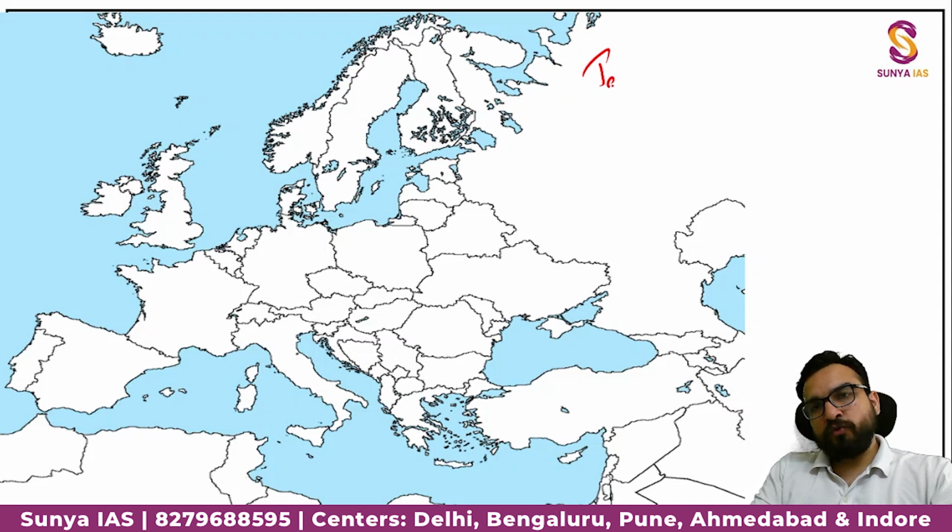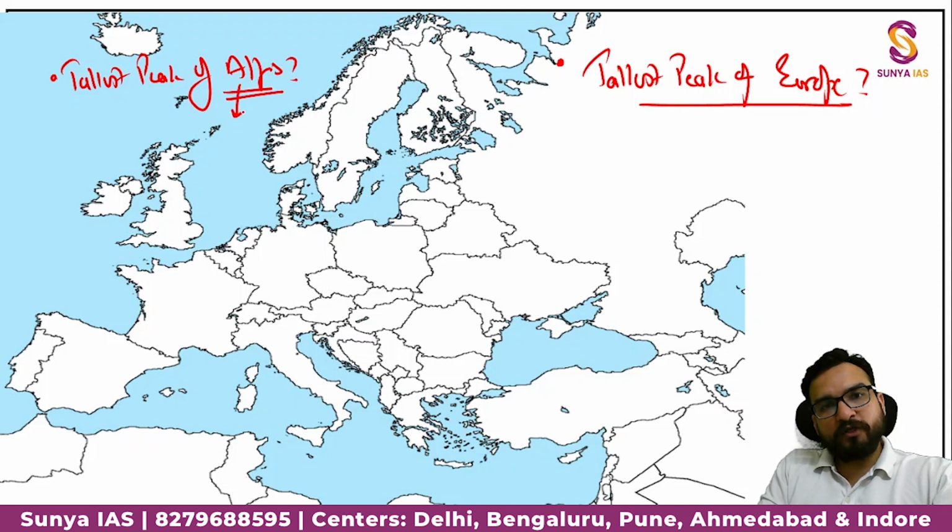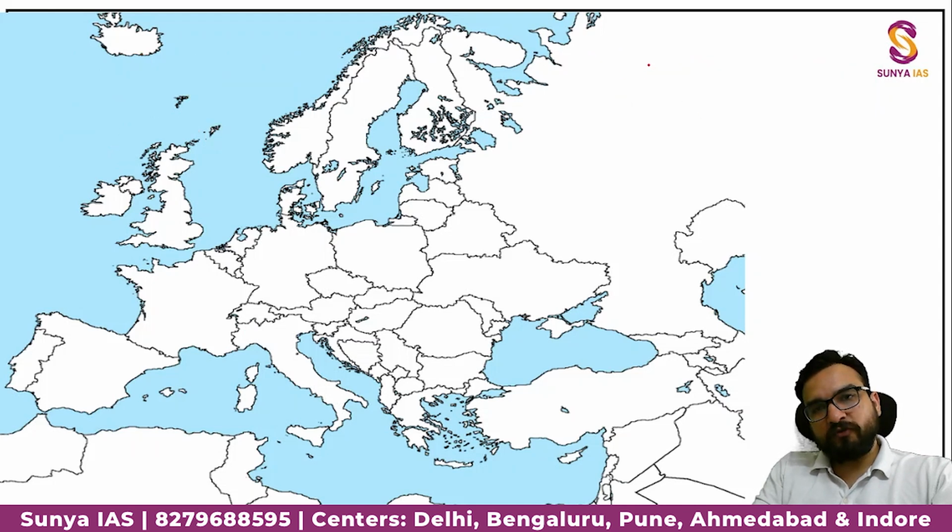Now, have I told you the tallest peak of Europe? No, right? You don't know the answer of this yet. You know the answer of tallest peak of the Alps. You know the answer of this. That is Mont Blanc over here. You know the answer of tallest peak of Atlas. That is Toubkal in the Africa continent. But now the answer of tallest peak of Europe is Mount Elbrus, guys.